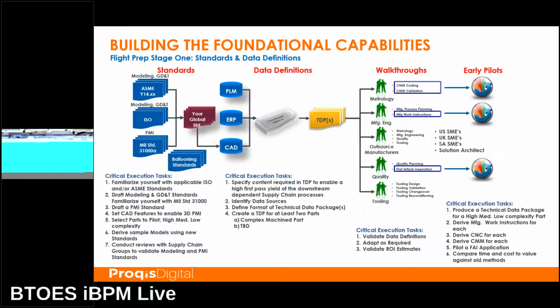So we start with the first foundational capability. You have to have standards. You have to have modeling standards, PMI standards, ballooning standards, and when you're creating a bill of characteristics, you need to create a 3D machine readable bill of characteristics so that you can enable all the potential downstream automation. Getting the standards developed is the first task. Getting them in, making sure the organization understands them clearly is the next hard task, and a lot of organizations throw this into self-paced training, and that has not proven to work very well.